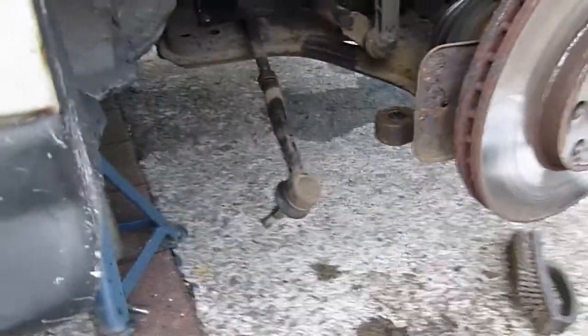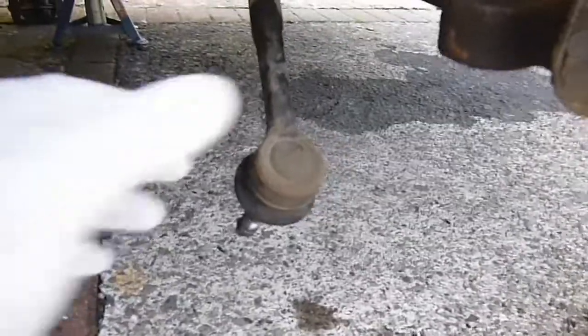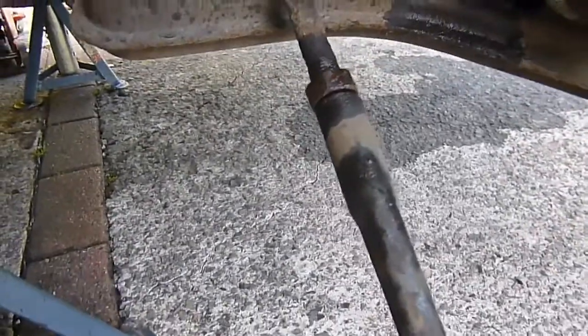Right, we've separated that. That was quite easy. I just bashed on the side of the housing there, of the ball unit there, and it just popped off. And when I've come to undo that there, that bolt hasn't actually moved along that thread at all. It's just come undone there, if you see what I mean. So the positioning of the new one should be relatively easy. Well, that's the theory.